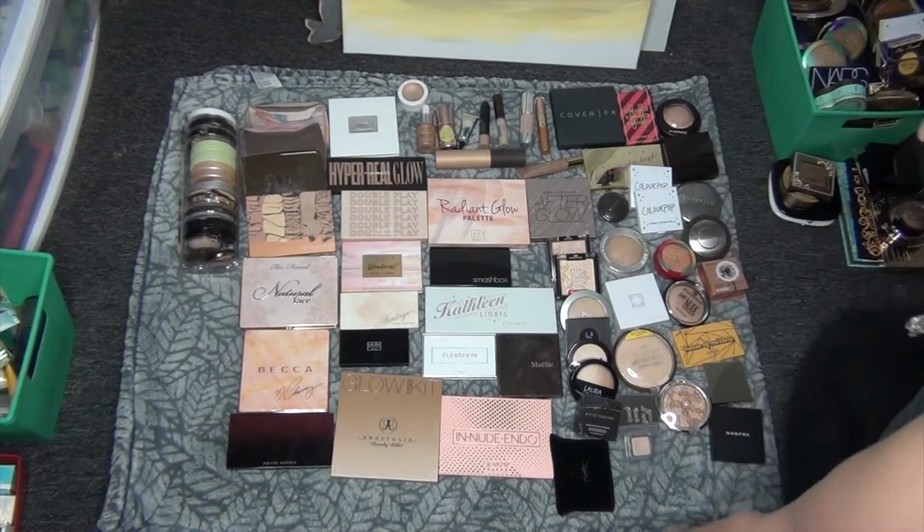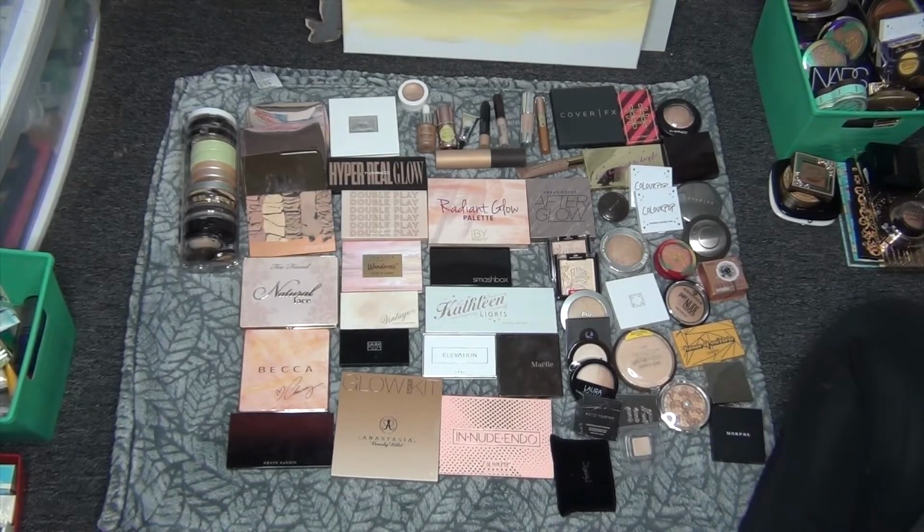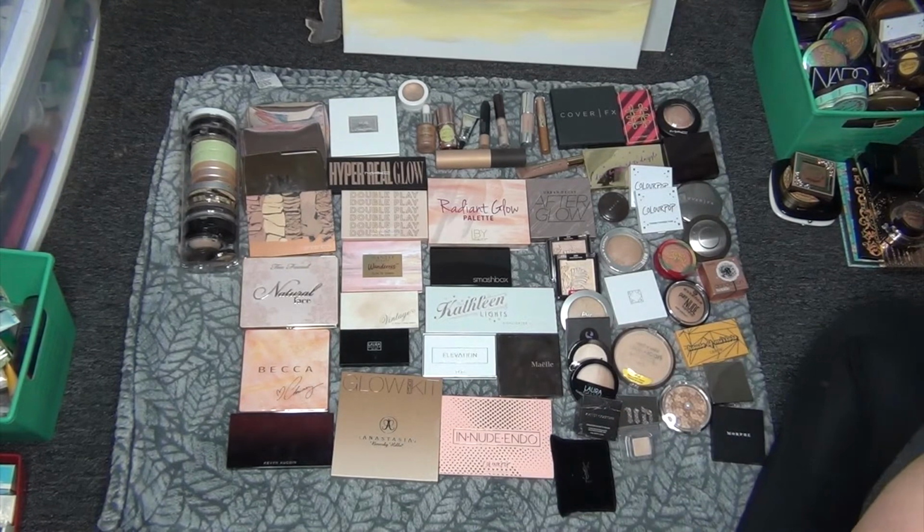So today is a different day. I did blushes and bronzers on one day and I am doing these today. These are all of my highlighters. This is by far, obviously, my biggest collection yet of anything.